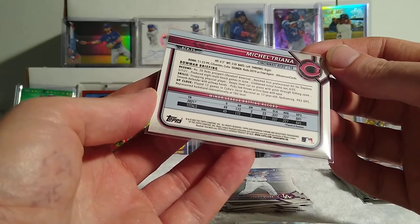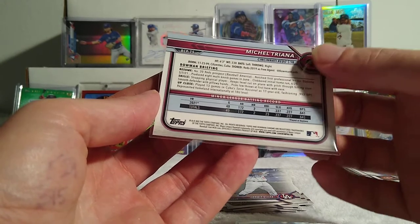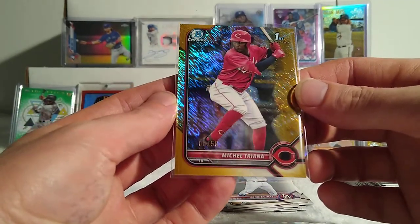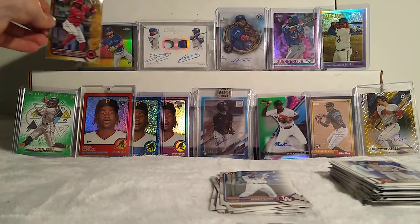Wow, man. How old is he? Where is his... 6'3", born 1999. So, man, that is a beaut. I can't believe that, dude. What is up with our luck with the last pack magic, dude?